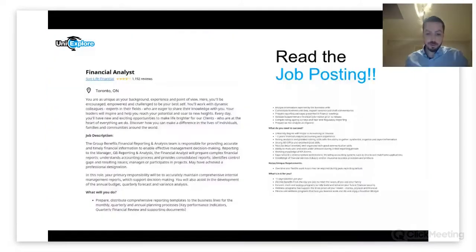So to start off, one of the key number one things that I always tell everybody that I'm mentoring and trying to get through that job cycle is to read the job posting. The job posting is arguably the most important thing that you have in front of you when you're looking to create a resume for a particular job. Now, why is that? Because the job posting itself tells you explicitly what they are looking for.